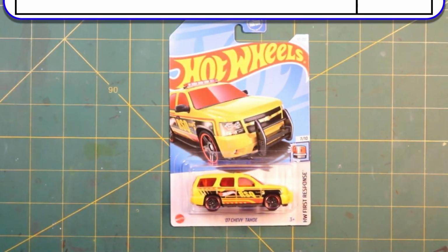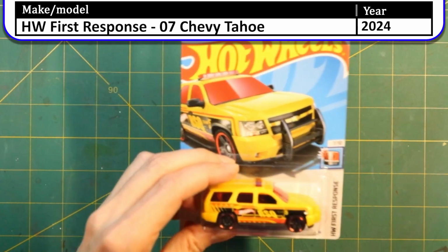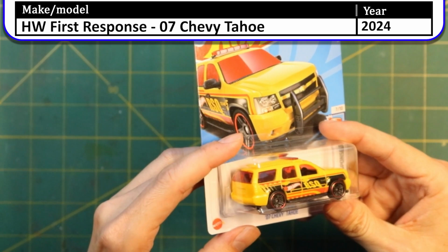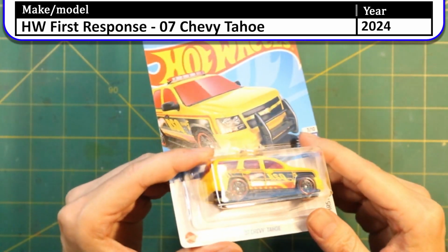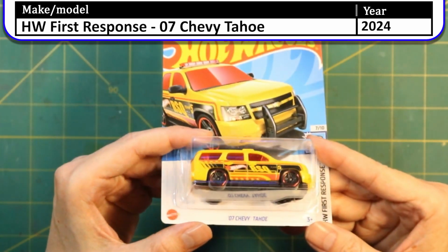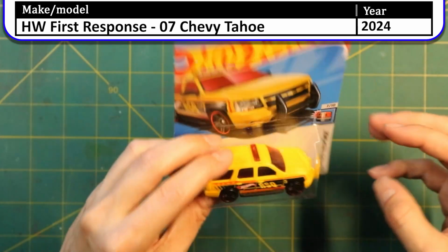Next up, we have the 07 Chevy Tahoe. This is part of the First Response series. Now, this is a good looking vehicle with that red tinted windows. I really like that. The rims go really well with it. It's interesting that this car is really light though, because you would assume that it's heavy. It's pretty large, but the body and the chassis are both made out of plastic, so it's a lot lighter than you would expect.